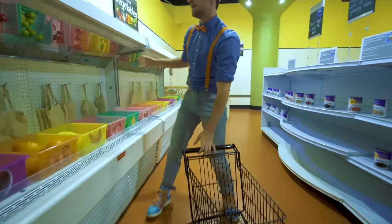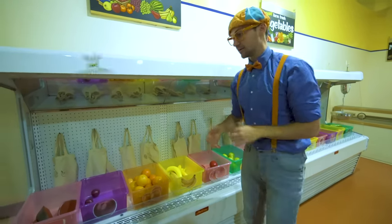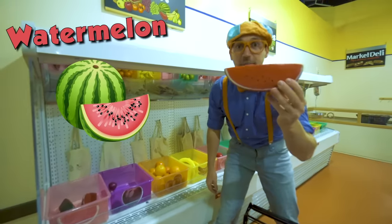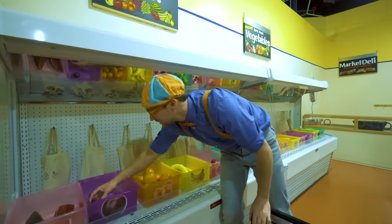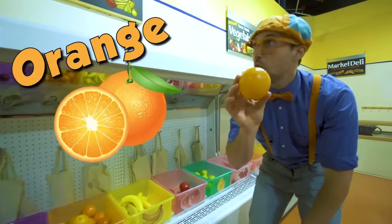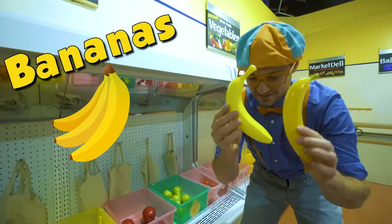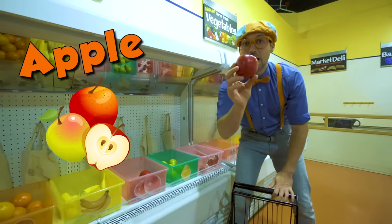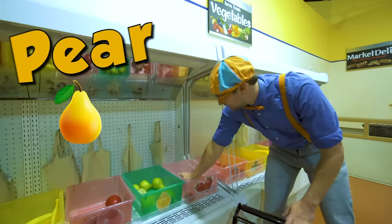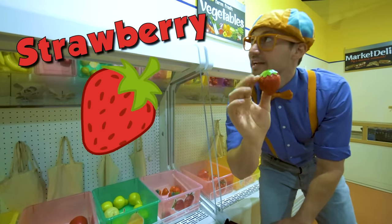Oh, hey! Ooh, brr. This area is really cold. Oh, a lot of fruits and vegetables. Let's get some. Ooh, watermelon. Hey, a plum. An orange. Oh, bananas. Apple. A pear. Ooh, a strawberry.